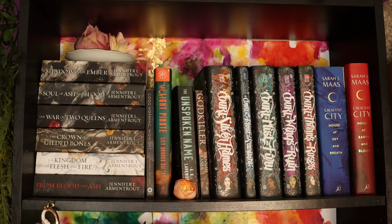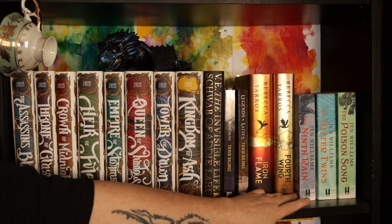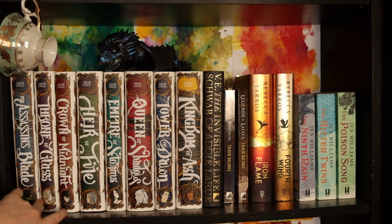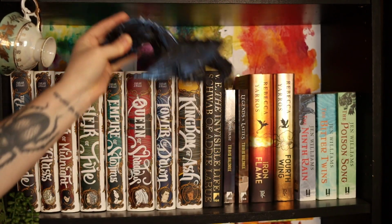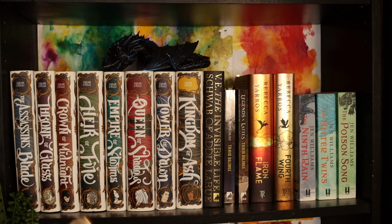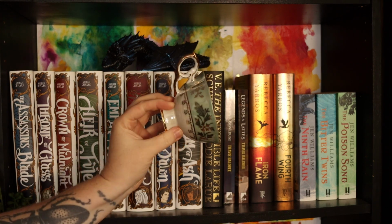And then the next shelf, yeah, so more Sarah J. Maas, my Jen Williams books, the Fourth Wing series. Again, I don't know what I'm going to do when I get more of those. I'm going to have to shift everything. And an Abraxas pop figure I've been flipping for my foreseeable future. There's the teacup that matches that plate.